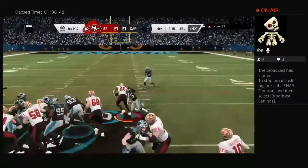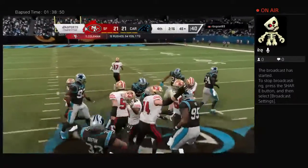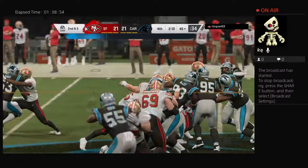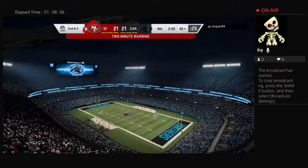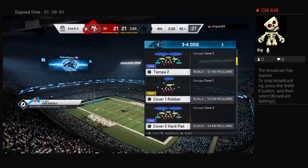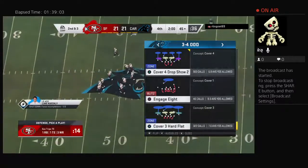Garoppolo going to hand this one to Coleman. And he'll get across midfield and into Carolina territory. A solid run on 1st down. Gain of 7 leaves him with a 2nd and 3. Getting down to the good stuff. All tied with 2 minutes remaining on EA Sports.